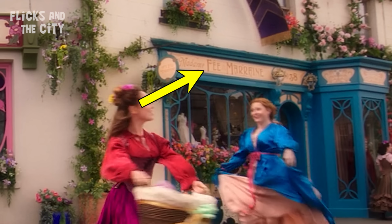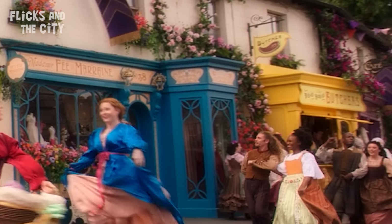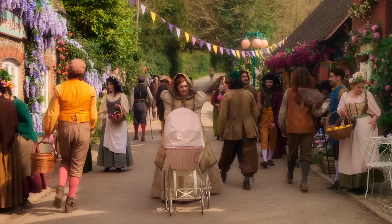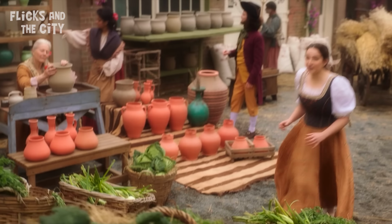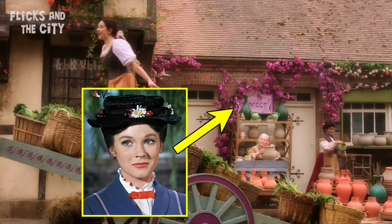Over here is Fée Marraine, the French name for the fairy godmother in Cinderella. And there's another Cinders reference with the Bibbidi Bobbidi Butchers. And there's a Mary Poppins shout out with Mary Popover's Bakery. And when Giselle goes in search of her missing wand, you can see Maid Marian's Dairy and Lumiere's Candleworks. Appropriately enough, during Morgan's Perfect song, you can see a practically perfect pottery.